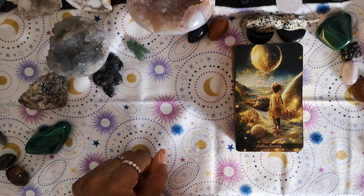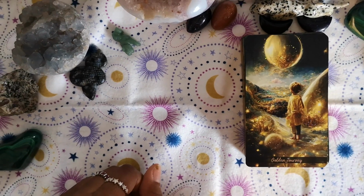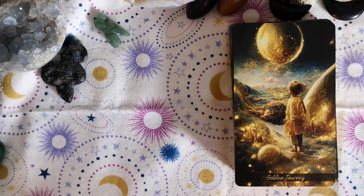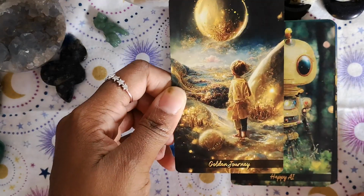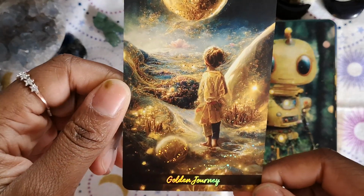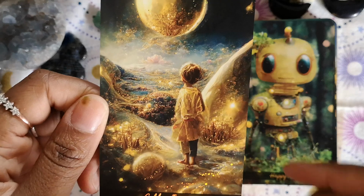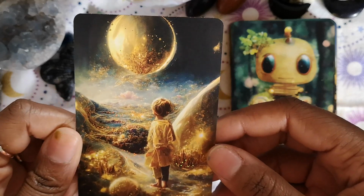Once again, let's zoom in so we can take a closer look. I'm a little bit too close. Just a touch more. There we go. All right, let's start and see how we feel about this. I'm guessing it's starting with the extra cards that were offered. So here we have Golden Journey. Now, keeping in mind that the art is AI created, and I believe it was then modified by human hands on a computer.